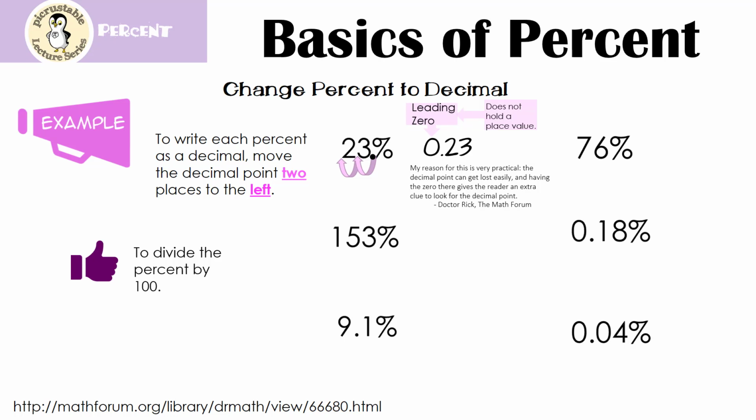Let's change 153% to a decimal. Here's my decimal. I moved 2 places to the left. Yeah, 1.53. Let's look at the next one. Here's my decimal. I moved 2 places to the left. Now in this case, I have to add a 0, and this one does hold a place value. What's my answer going to look like? 0.091. Cool.